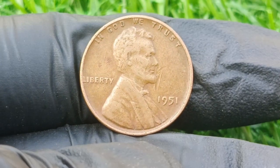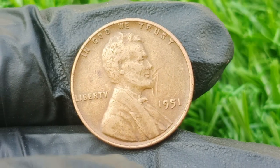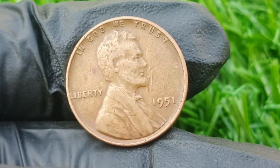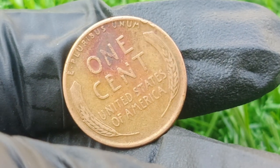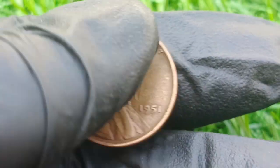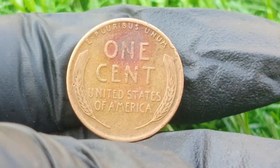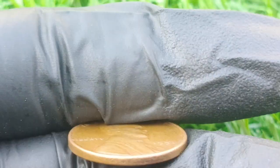They sit in tin cans and cigar boxes and old mason jars, waiting patiently for the one person who will finally look at them closely enough to understand what they are holding. If you believe you might have a 1951 wheat penny that deserves a closer look, here is what you absolutely must remember. Do not clean it, do not polish it, do not attempt to improve its appearance in any way, because the moment you alter the surface of a coin, its numismatic value evaporates completely and permanently.